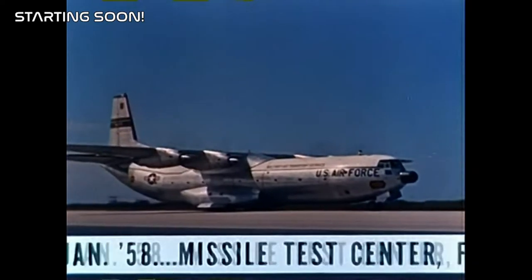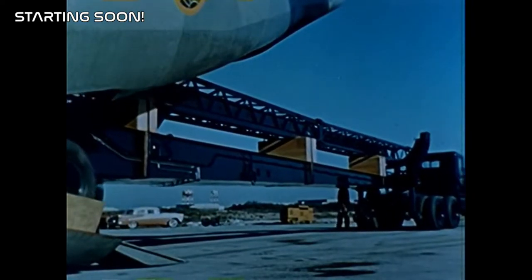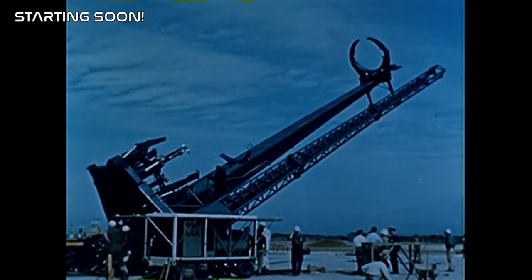Day 5. January 1958, Missile Test Center, Florida. A C-133 is at the Cape with new launch equipment aboard. It is being tested in preparation for a flight test.